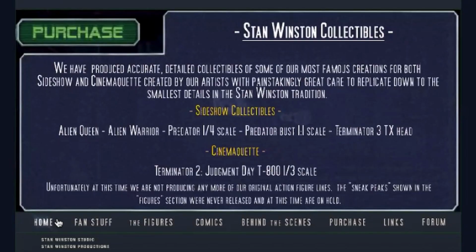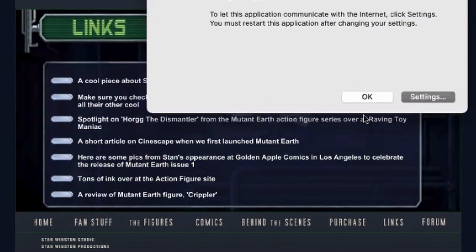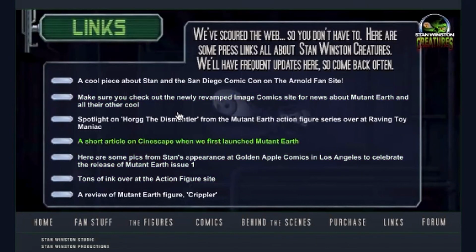What was the links one? Oh, right. One of these might still work, I think. I think I clicked through these and some of the interviews might still be there. These are all just articles on the toy lines. Oh, okay. So those are links to outside websites that had done coverage. Yeah. Hey, it looks like Horg the Dismantler got his own spotlight over at the Raving Toy Maniac.